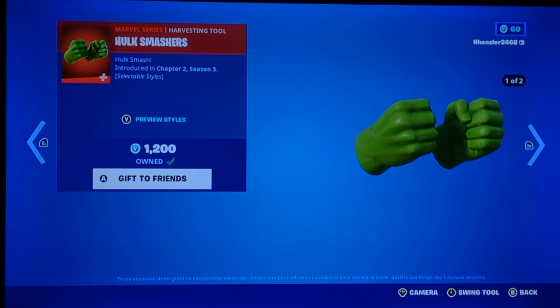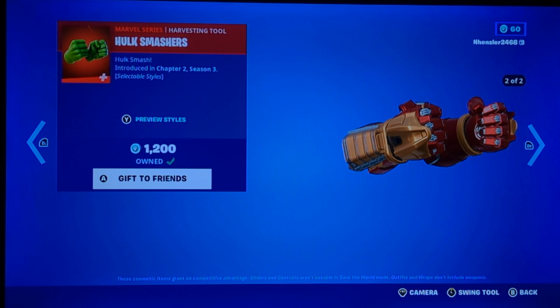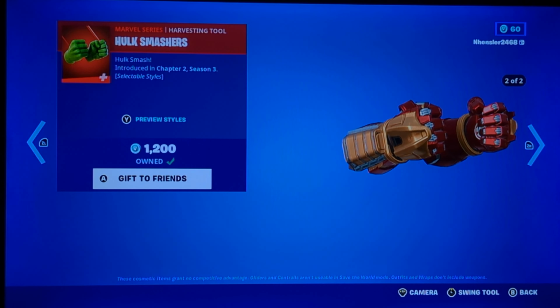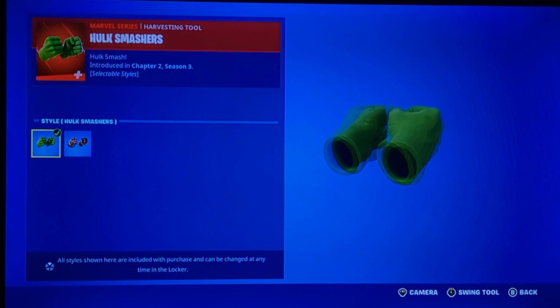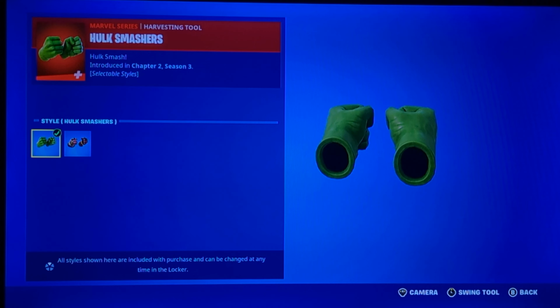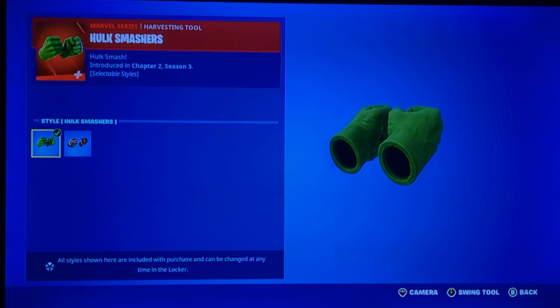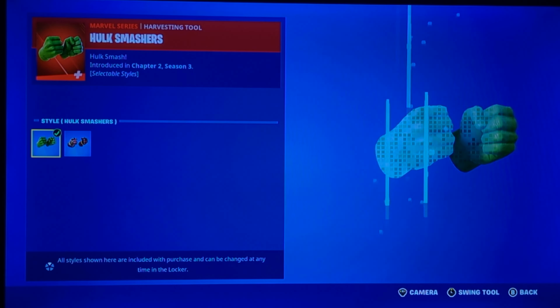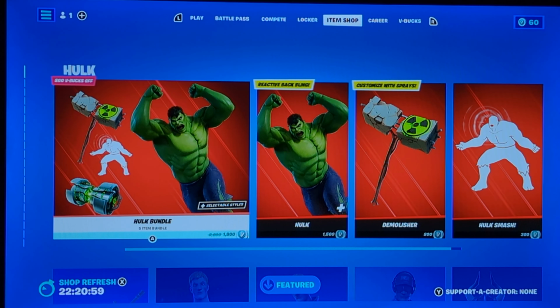The Hulk Smashers are back. Now, this is extremely rare and really good. It's probably one of my top 10 pickaxes, and even though I don't use it, it's still really good from the fact that, I mean, even though there's one pickaxe that has this animation, this is an extremely rare animation to have. Plus, it just looks super good in general. And the funny thing is that, I mean, I know they did this on purpose and all that, but this came back right when this came back.